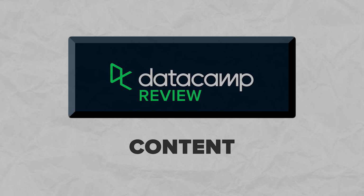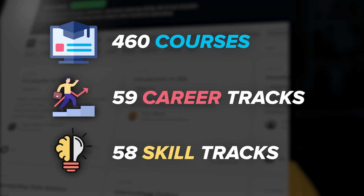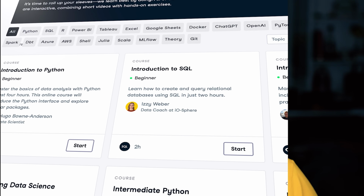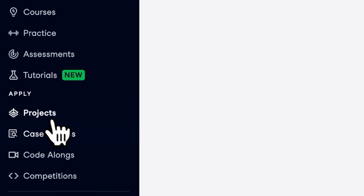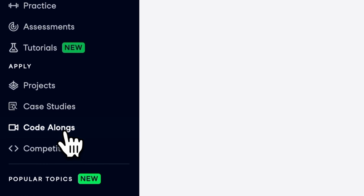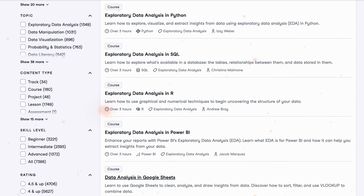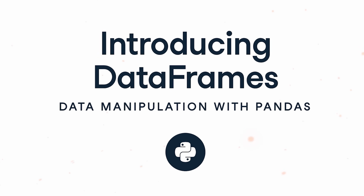Datacamp content. Now there are over 460 courses, 59 career tracks and 58 skill tracks to choose from. And apart from that, Datacamp offers an extensive library of resources. There are webinars, code-alongs, cheat sheets, tutorials, podcasts and more. So, as you can see guys, this platform does everything possible to make it a great all-in-one place to learn data science. Also, here you can pick up skills in data engineering, data analysis, programming, AI and machine learning, data manipulation and much more. Here are the main types of content the platform offers.